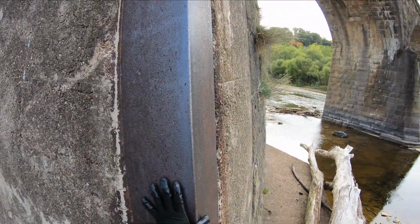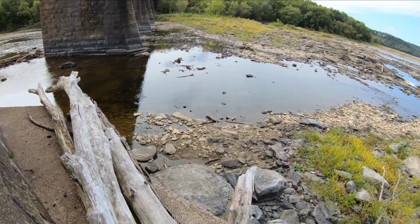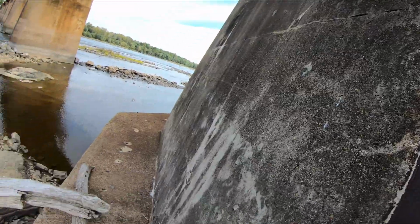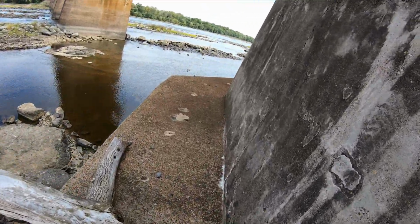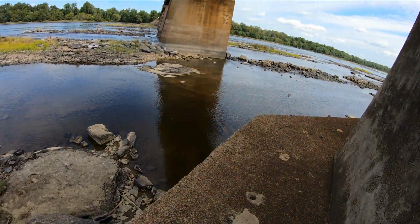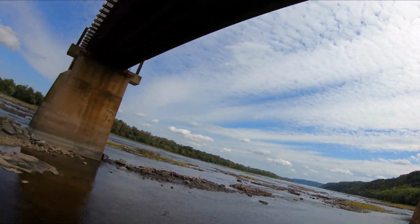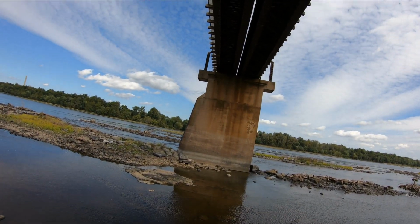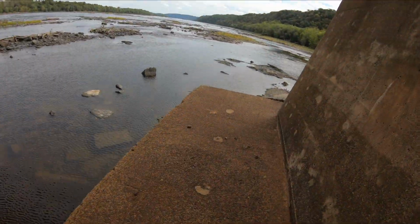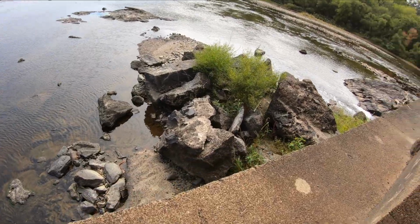I mean, you can just imagine huge chunks of ice coming down river and just smashing into this metal edge right here, just crushing. The sound must be awesome. All right, and this pier wraps around here. All right, now we're directly under it. You've got to get some stills here. Looks like it goes around here too.